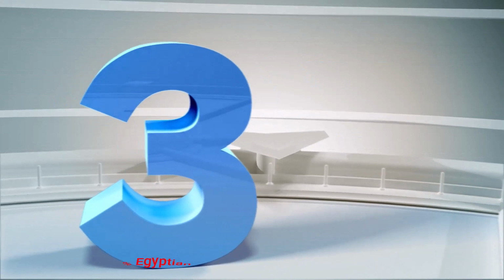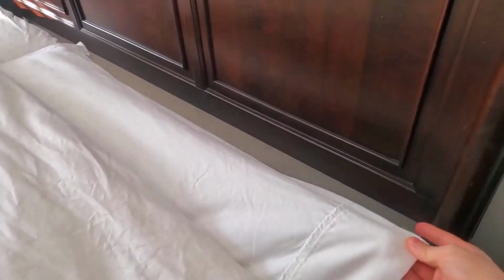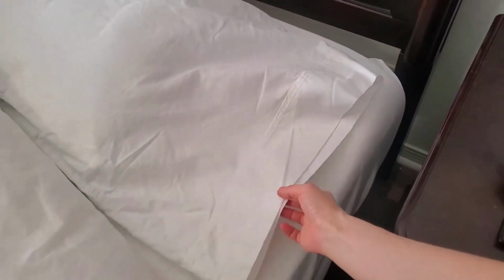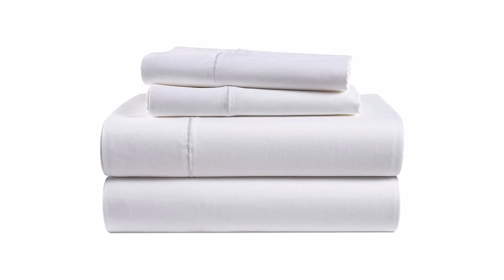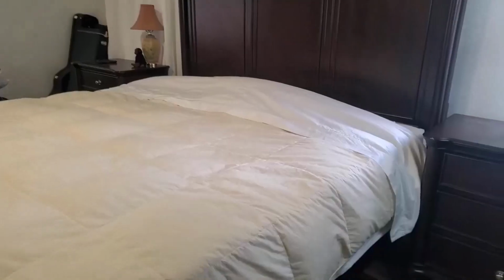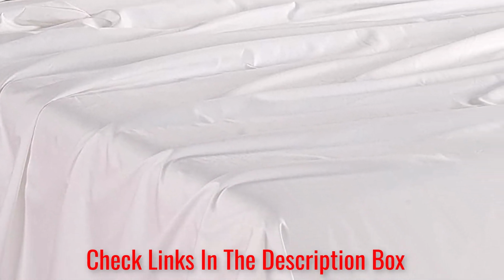Number 3. Lane Linen 100% Egyptian Cotton Sheets. When you want to upgrade your bedding for a more comfortable sleeping experience, these Egyptian cotton bed sheets are the perfect option. These sheets feature an authentic luxury 1000 thread count made from 100% Egyptian cotton. The deep pockets have all-around elastic for a snug fit, making them the ideal choice for any large-size bed. The Lane Linen sheet set comes with a flat sheet, a fitted sheet with a 16-inch finished deep pocket to fit mattresses up to 17 inches, and 2 standard pillowcases.